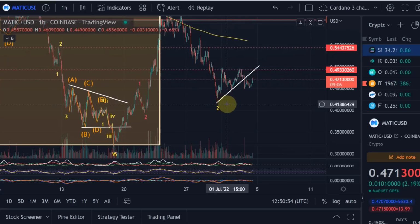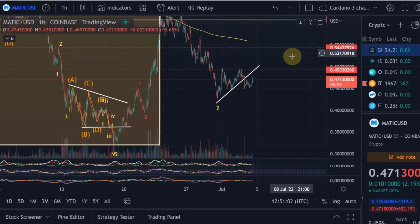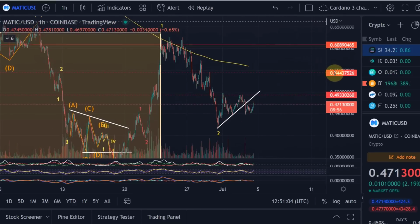This swing low at 41.7 cents, and at the moment the target for the bulls needs to be to get above that 49.3 cent level, and then the next one would be 54.4 cents. Then we've got the 50-day moving average. That again will be a tricky one to get through.